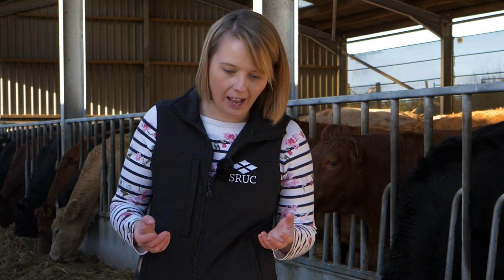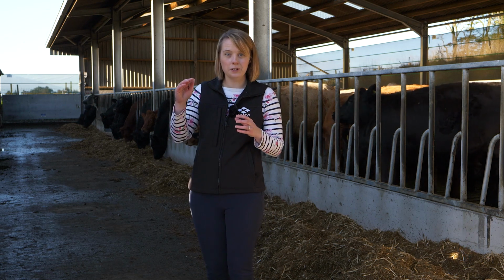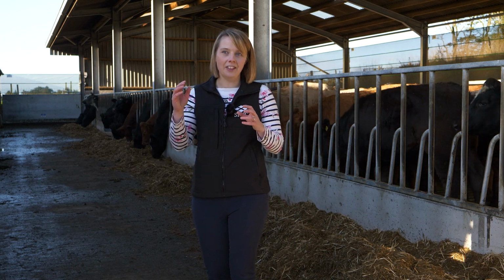So one of the biggest complaints that we get through the winter is pneumonia in in-house cattle, also known as bovine respiratory disease. It's a complex of disease, so it's not caused by one particular thing. The two main things that influence it are the immune system and what we call the pathogen load. So we'll look at these individually. So the immune system is hugely influenced by stress. Any stressful event causes a rise in cortisol, which is a stress hormone, and this affects the ability of the immune system to respond to a threat.